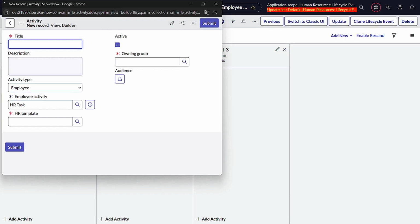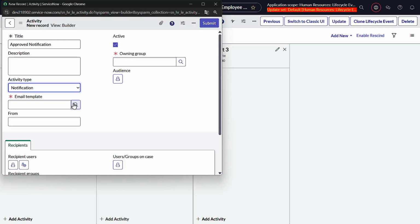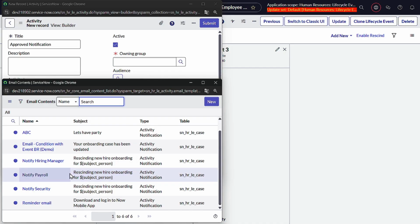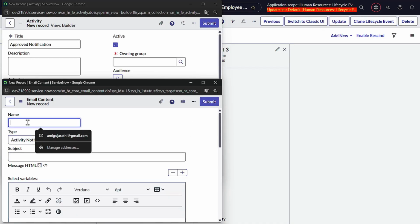The other activity, let's do. The approval is done. Then what? We'll give approved notification. Okay, approved notification. Let's go, activity type. Let's select notification. Which email template? Let's consider this particular thing out. Okay, or let's create a new thing. Promotion email.